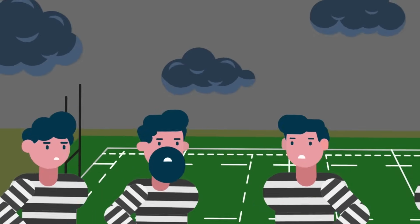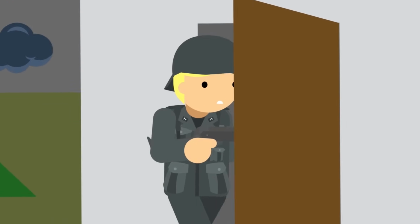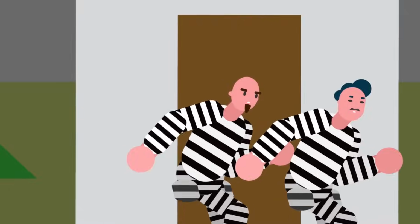Overhead, gray clouds build up and cold gusts of wind force the German guards to seek what shelter they can inside their guard towers. The men head to the latrine in pairs, and once inside, ditch their overcoats and make their way into the filth below.